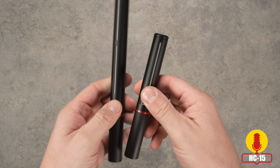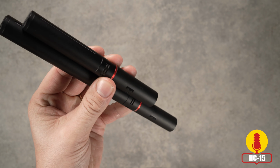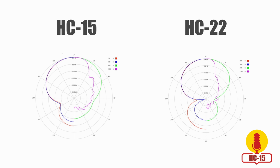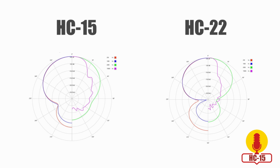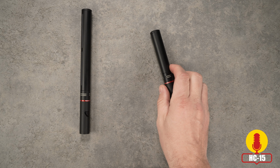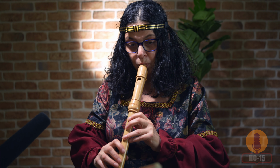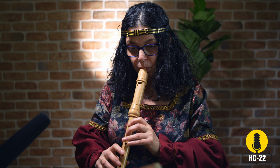Both mics are pretty much identical aside from the length, which is directly connected to their polar pattern, which makes the HC-22 more focused compared to the HC-15, so choosing between the two boils down to how narrow you want your pickup to be. Both are lightweight and easy to work with and balanced, they are well built and have good RF rejection, but most importantly, they produce clean and extremely detailed sound.